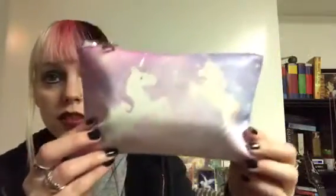I'm going to show you what's in my makeup bag. My makeup bag is actually a pencil case, I think. It's got unicorns on it. Let's see if I can get the light. Oh, there we go, unicorns. But I don't care. It fits things in. It's a bag. Who cares?